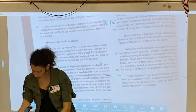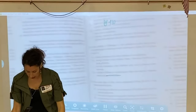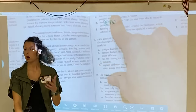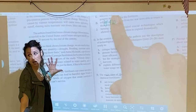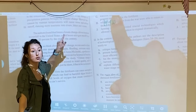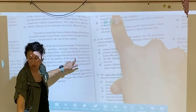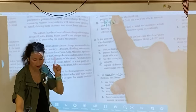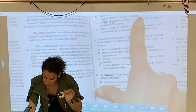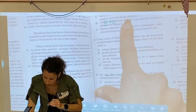Yes. So let's look at our answer choices for number 12. F: the United States needed a practical use for nitrogen left over after the war. No, it doesn't say there was an excess of it. It says it was replaced to use it for a different purpose. Okay, so we're not going to go with F. There was not an excess. Letter G: wartime industry created a way to mass produce the components necessary for the fertilizer.